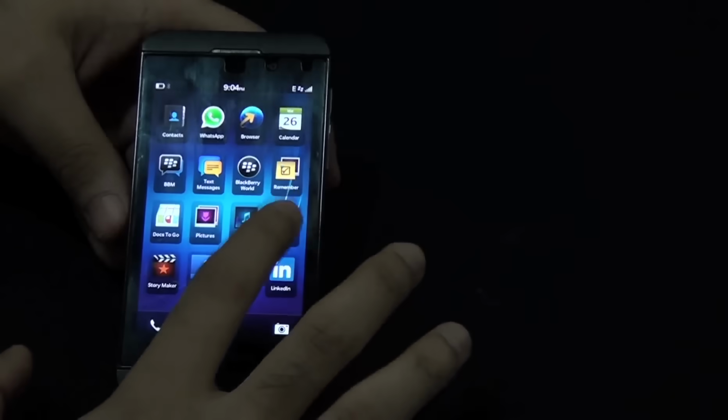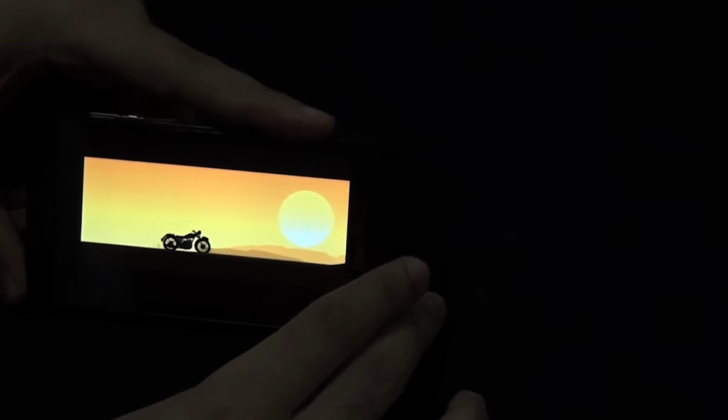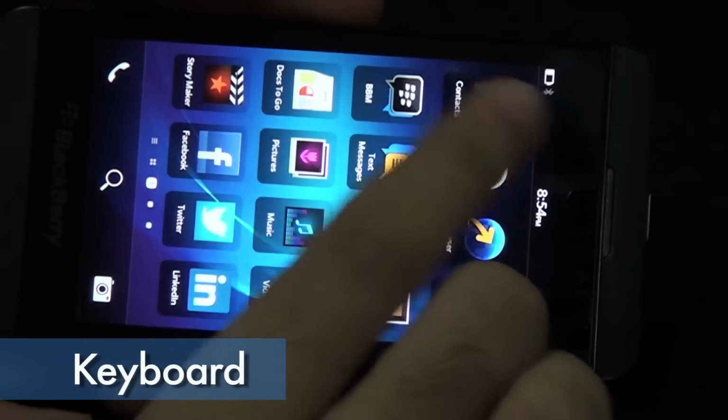Let's try out how the videos look in the device. There are not a lot of videos in the device, so we'll have to make do with what we have as of now. At this angle, the video is quite small, so let us simply change the orientation to give you a better view. As you can see, the video takes a little time to change orientation, but a good thing about the device is that no matter where you jump in the video, it plays very smoothly and there is no lag.